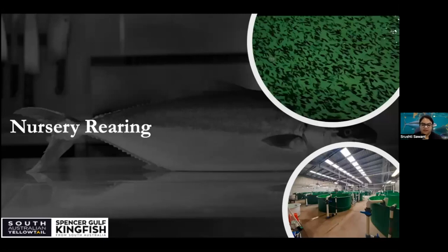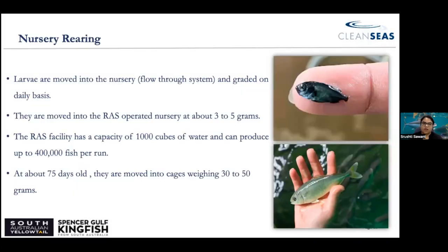Going into nursery rearing. So once they are there for about 3 weeks, we send them to our nursery, which is around on the same site. It's a flow-through system. And they will stay in the nursery until they come up to a size of about 3 to 5 grams. Once they reach that, we grade them every other day or every day, depending on how they're growing. The decisions are being made to grade.